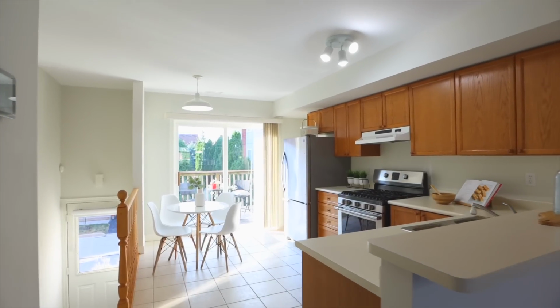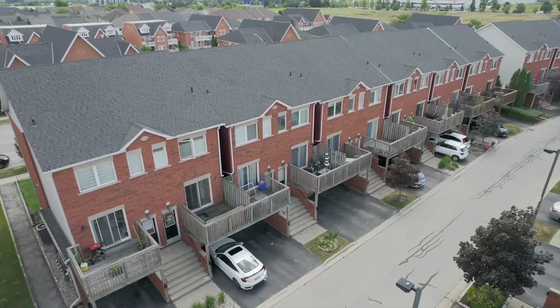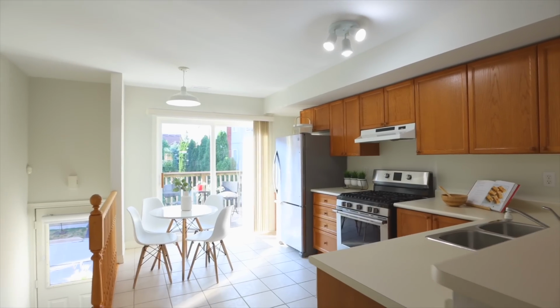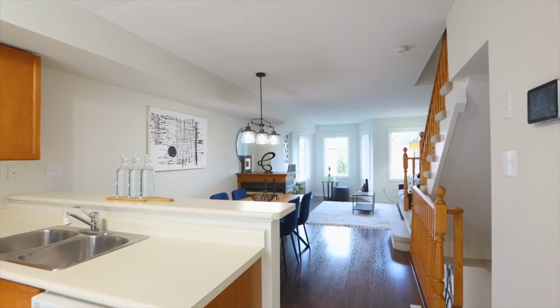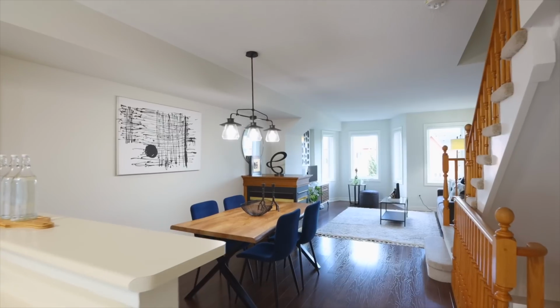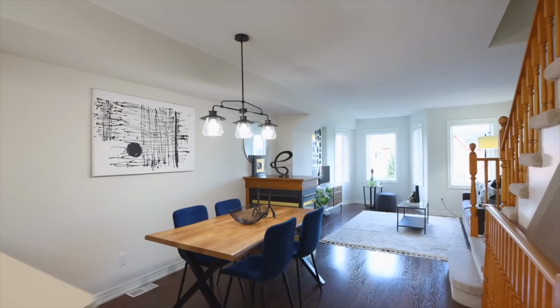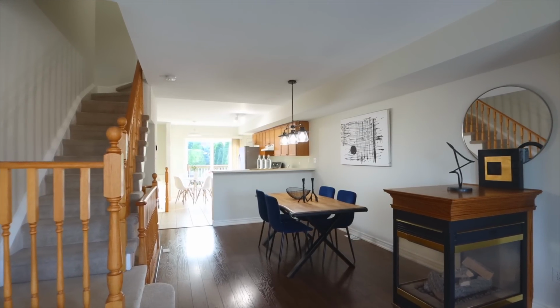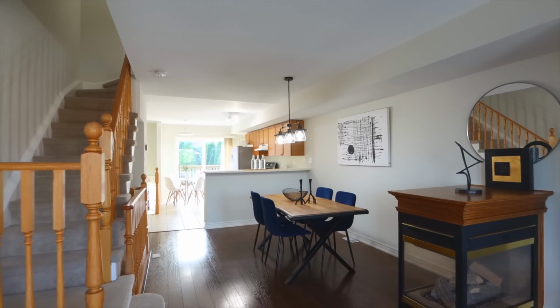Heading inside, the spacious eating kitchen has this large balcony off of the sliding doors, allowing for natural light to pour into the home. With the open concept floor plan on the main level, you can enjoy entertaining or keep an eye on your loved ones. And with a full-sized dining room featuring a three-way fireplace, there is room for everyone.